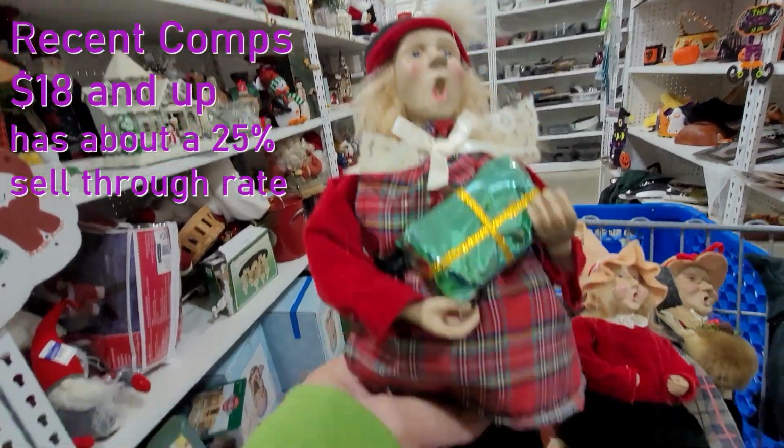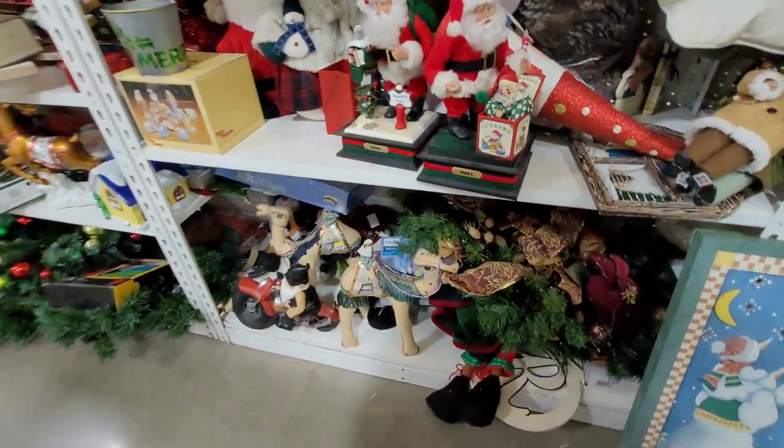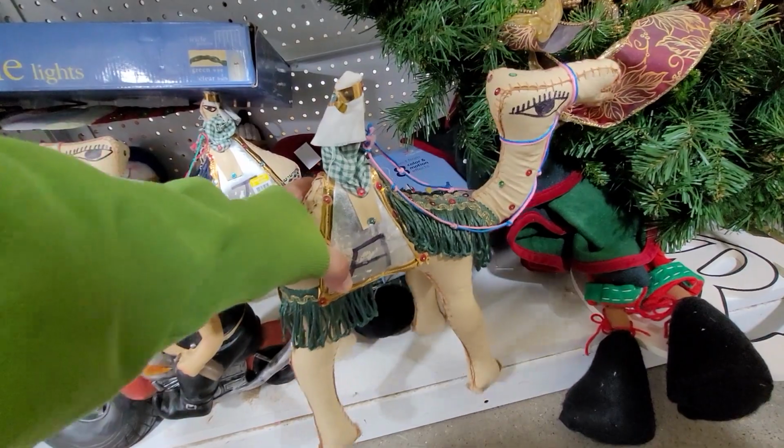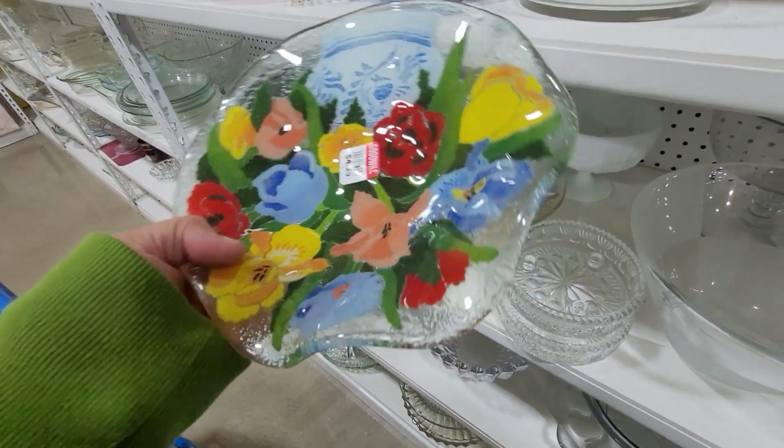These are some recent comps. Like I said, $18 and up. But they have about a 25% sell-through rate. So 1 out of 4 sell in 90 days. These are pretty neat looking. They are hand stitched and it's leather. Obviously a nativity piece, but I left it behind.